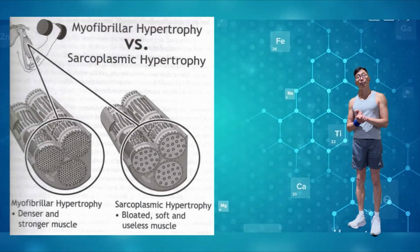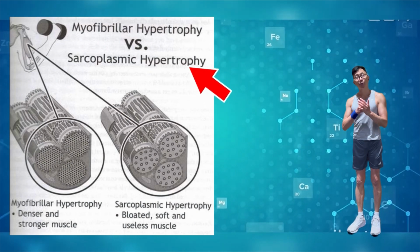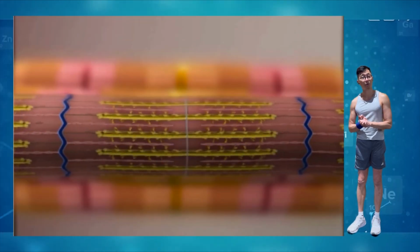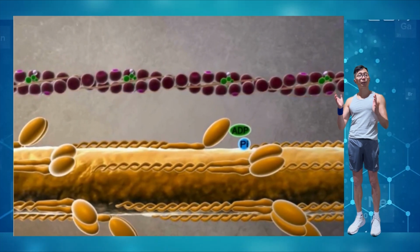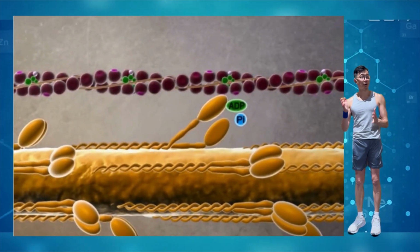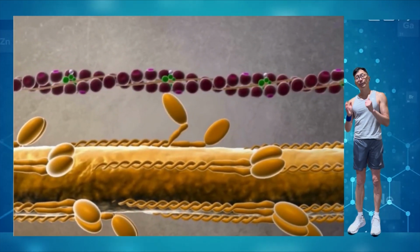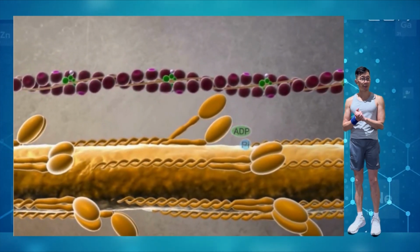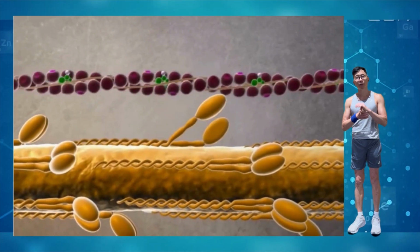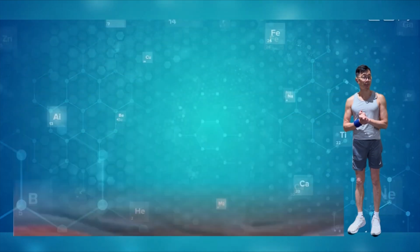The second type of muscular hypertrophy is sarcoplasmic, which is an increase in muscle glycogen store. This occurs when the volume of sarcoplasmic fluid in your muscle cells increases. Sarcoplasmic fluid is an energy resource that surrounds the myofibril in the muscle. This type of hypertrophy increases muscle volume but does not increase the size or number of muscle fibers and does not result in improved performance.